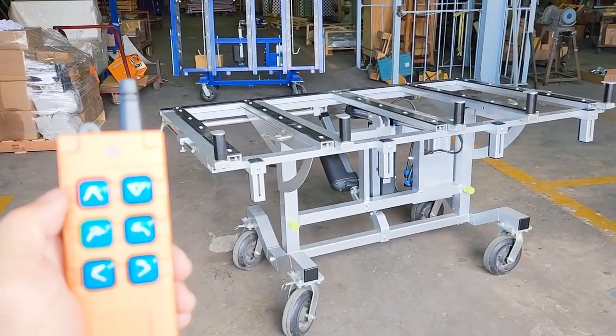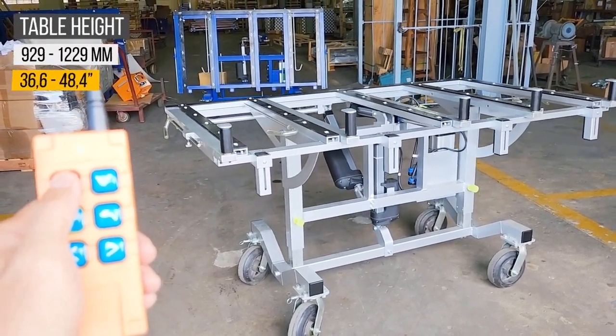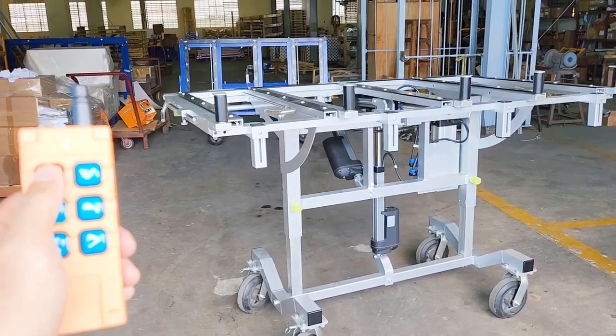One of the standout features is the power lift capability, which adjusts stone height from 929 millimeters to 1229 millimeters, 36.6 to 48.4 inches, above the ground.